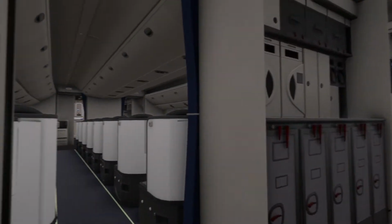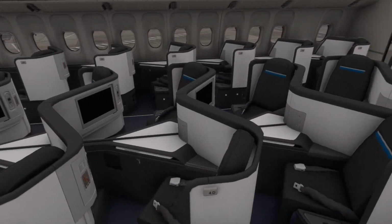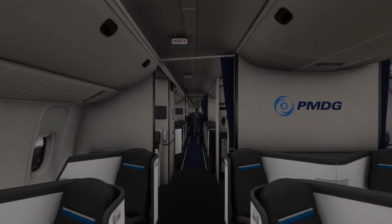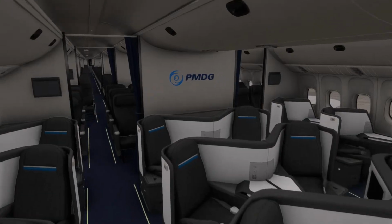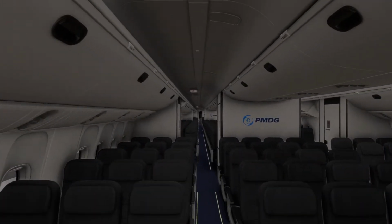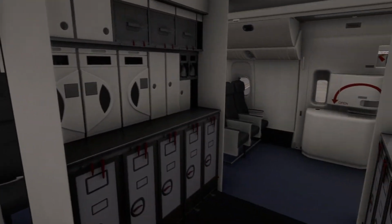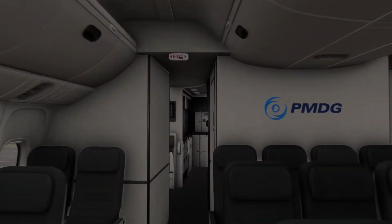So let's have a look around inside the cabin. It's really nicely modelled. So we've got the first class, obviously, up the front end. Then you've got premium, I'm guessing, or is this more of the same? Looks like more of the same to me. And then you've got the economy seats. There's a lot of them, isn't there? This aircraft carries a lot of people. And obviously all the various deck galleys along the aircraft. And then there's the crew area.